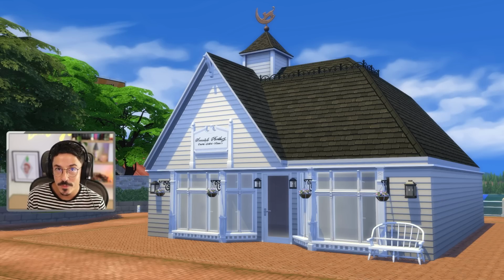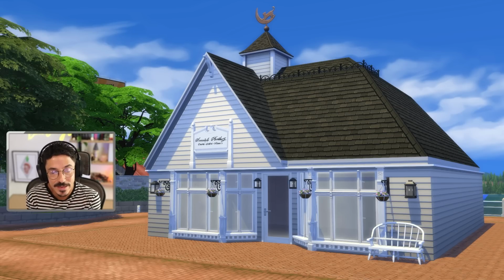I'm going to be back tomorrow with a speed build. I have built a little manor house in the world of Henford-on-Bagley, and I've used some lovely custom content. It's a very autumnal, dark academia vibe house that I think you guys are going to love.